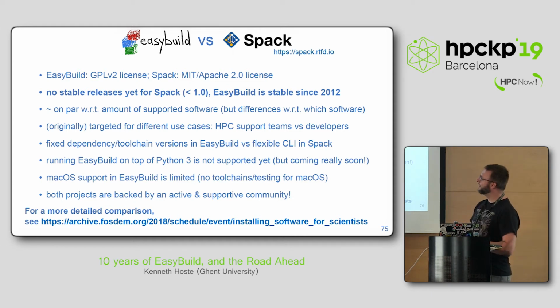I can get rid of this line. In terms of supported software, it's more on par, I would say. There's certainly lots of software in Spec that's not in EasyBuild and the other way around. So maybe that could affect your choice.